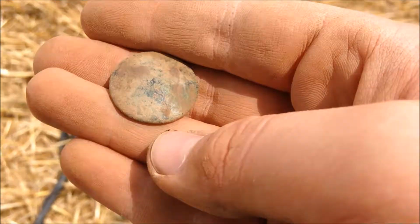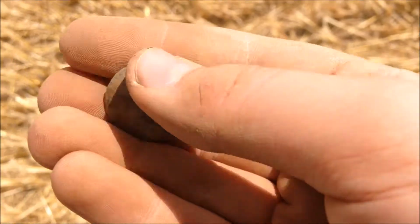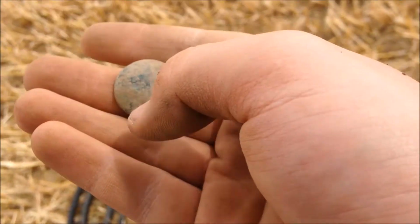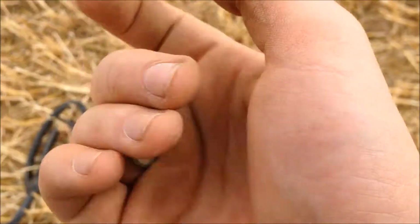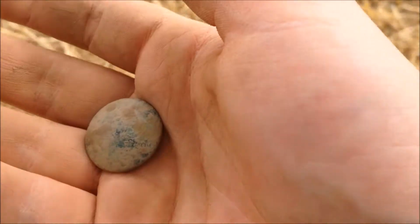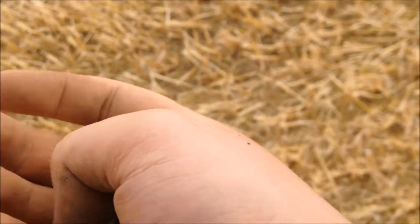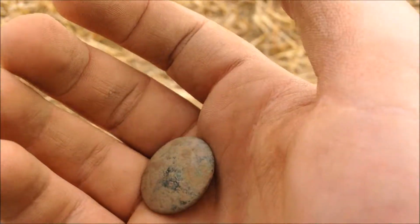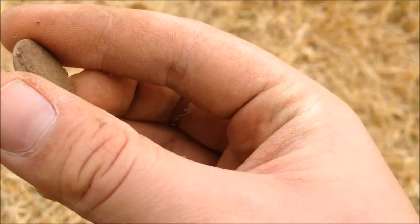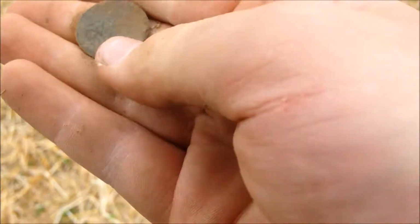Interesting find. Yeah, it's been long enough since I've had anything interesting. So, at least it's a button. Probably 19th century or something like that. Alright. Still hoping to get some coins or something. It's getting quite boring now. But anyway, I'll carry on. Hey, looks like we finally got another coin. Let's hope there's something on it.